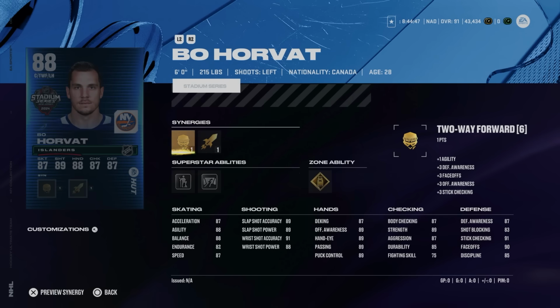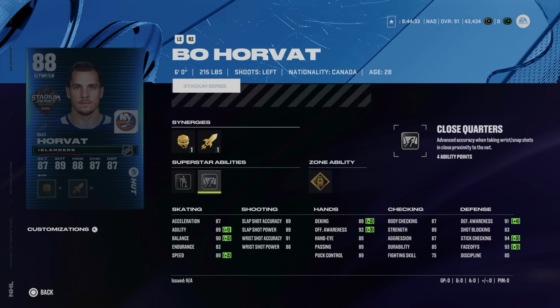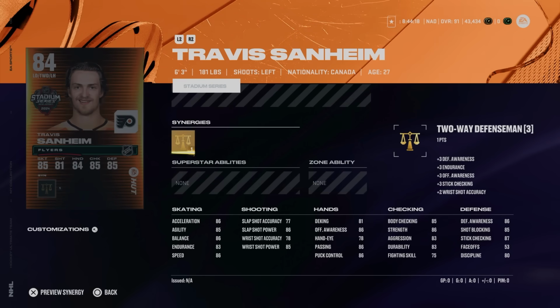The last New York Islander is Bo Horvat with two-way forward, which does get his face-off rating up to 93, which is a little bit more interesting, and speed boost getting his speed up to 89, and again, even that would be just not usable. Big Tipper is fun, close quarters and Born Leader aren't bad either, but again, it's just a card that's too hard to use unless you are someone who's playing squad battles or you're just looking to run an Islanders or Canucks theme team.